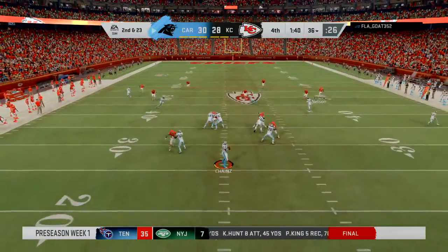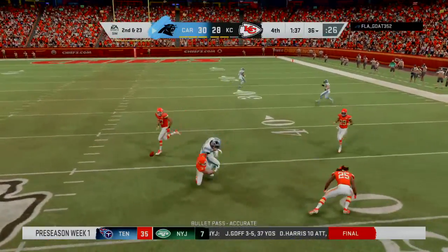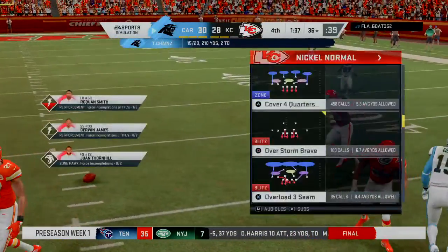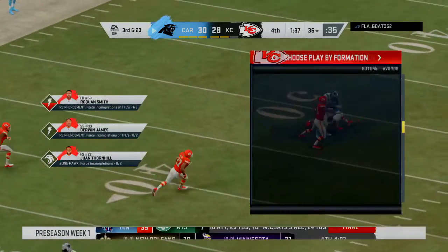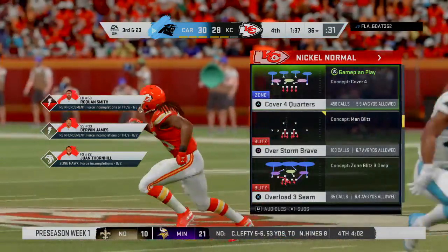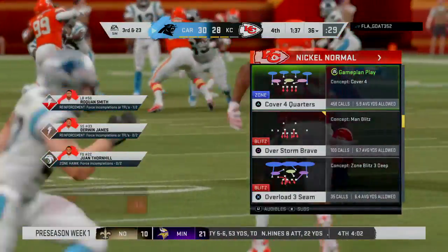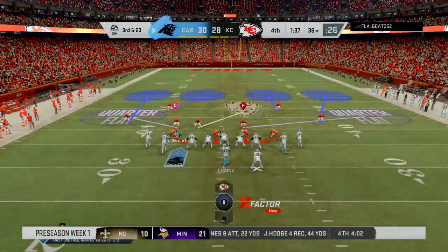Back to throw here. And it is incomplete. A lot of force bearing down on him there. He could not hang on. It's third down. This a very important drive, and that incompletion leads to a very important third down here if they're going to try and get the football back. Yeah, getting it back, absolutely crucial to their chances to try and win this game.